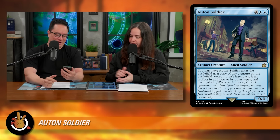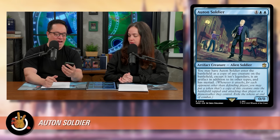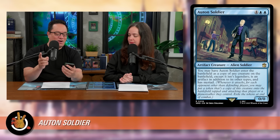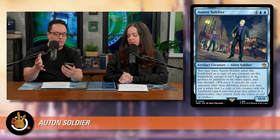4, blue, blue, for a 0/0 artifact creature alien soldier, says you may have Auton Soldier enter the battlefield as a copy of any creature on the battlefield, except it isn't legendary. That's the kicker. Is an artifact in addition to its other types, and has Myriad. So Myriad is whenever it attacks, for each opponent other than the defending player, you may put a token that's a copy of that creature onto the battlefield, tapped and attacking that player or a planeswalker they control, exile the tokens at the end of combat.